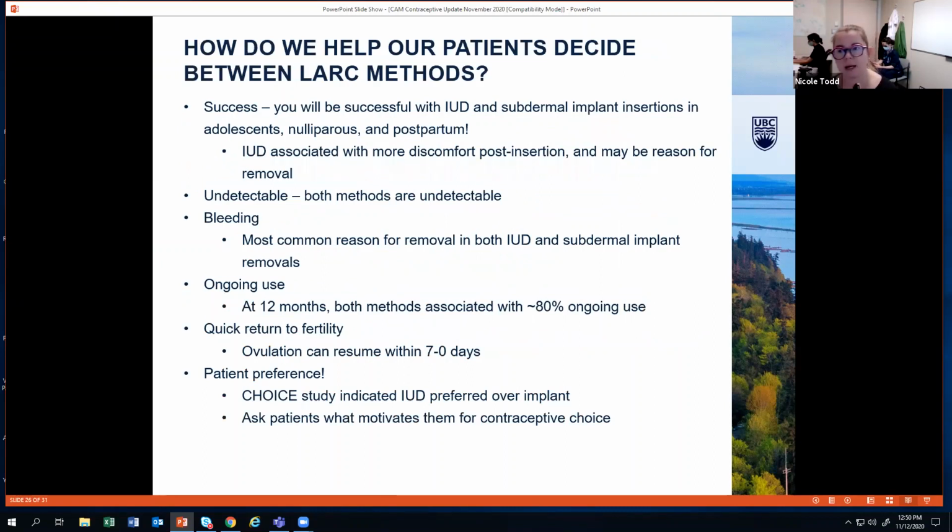So how do we decide on helping our patients between all the LARC methods that we've talked about today? So IUDs, I think that the more IUDs you do, the higher success rate that you will have. I know that a lot of you already perform IUD insertions, and I think the subdermal implant insertion will be easy for you to learn. It is the first surgical sort of thing I've ever experienced during COVID or any time in my career where we're actually learning virtually. So there are great virtual training sessions that are put on by Merck that help you gain confidence in offering this.